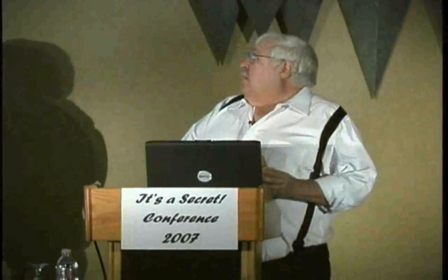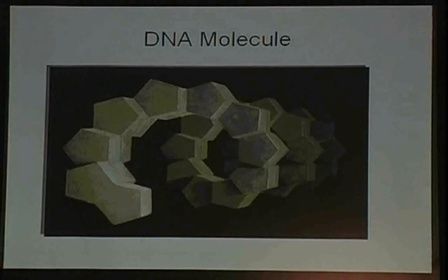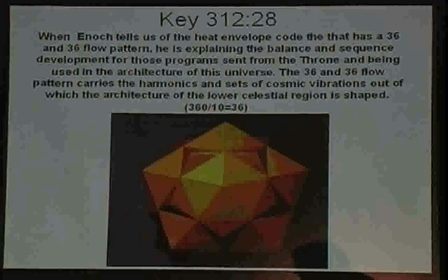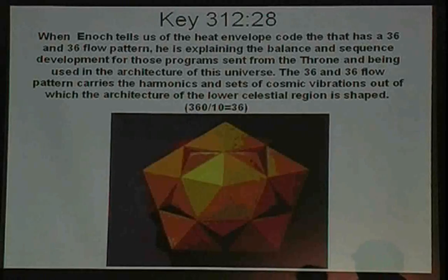Now, in studying my Keys of Enoch book again, I found, first of all, on the internet, the pentagon being the shape of the DNA molecule, and the icosahedron, this shape here. And if we were to smash them together, make them into one thing, we get this object, which I have here, which is this.